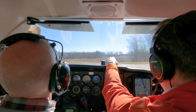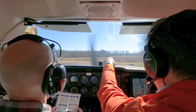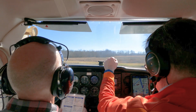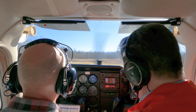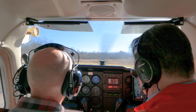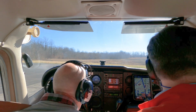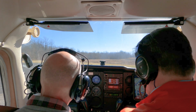So grab your checklist. I have the plane for you. Okay. Grab your checklist. We're going to get set up for the before takeoff checklist. Ready? Okay. Flaps as required. Mixture set rich. Yep, push it right in. Carb heat off. Carb heat's off. Nav lights on. Yep, lights are on. Both. Trim is set for takeoff.